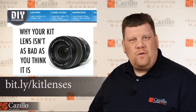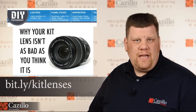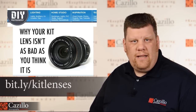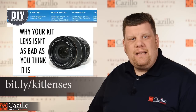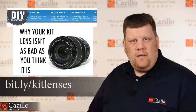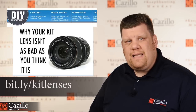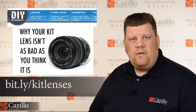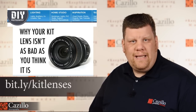DIYphotography.net posted this article about kit lenses. They reminded us that any lens can create a great photograph, and it's really up to the photographer to create it with whatever equipment they have. The main problem with kit lenses is the variable aperture. Learning or remembering that the aperture changes when you zoom in or zoom out takes experience that most beginners do not have. I've tutored many beginning photographers and not one has ever understood that from the get-go.